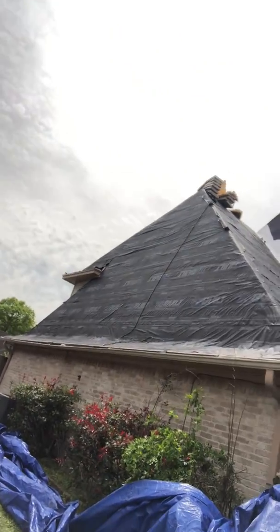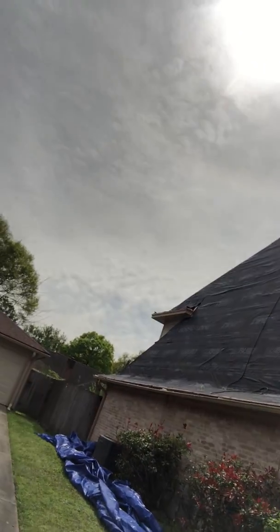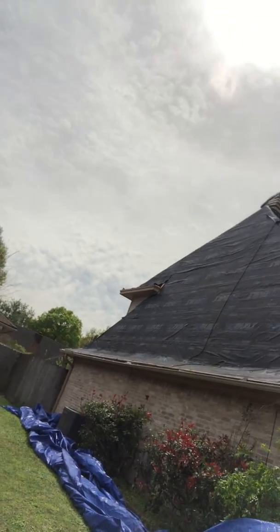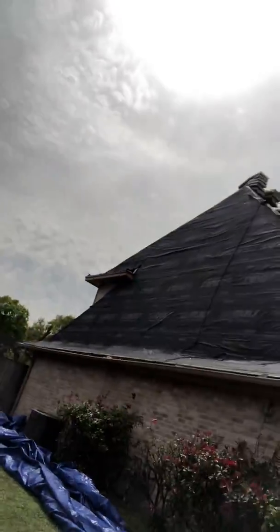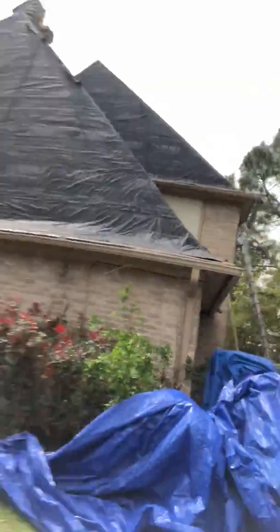Every valley gets Storm Guard automatically. We don't even upsell it as we should, but it's just part of us doing right by the customers and doing good work. We use the synthetic felt also.